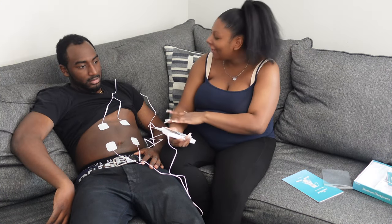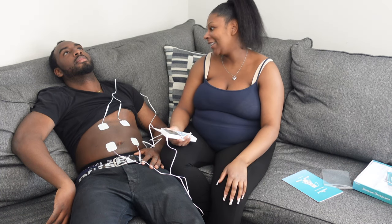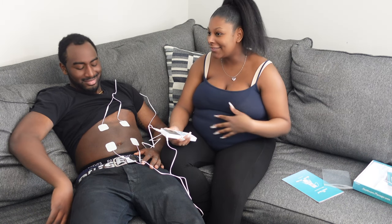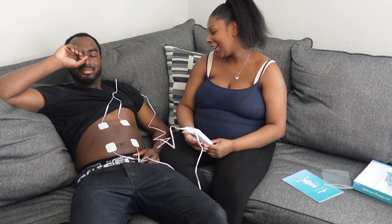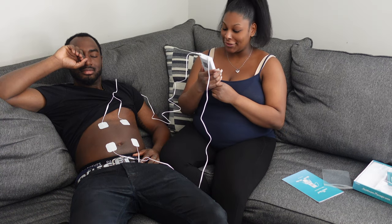So this is a one. This is kind of like when you're in the beginning of your labor, you can't go to the hospital at this point because it's just like, what the hell? This is kind of like a comparison to period cramps. This is what girls go through when they're on their period. This is what it kind of feels like, I'm assuming. So one. So moving on to a two.